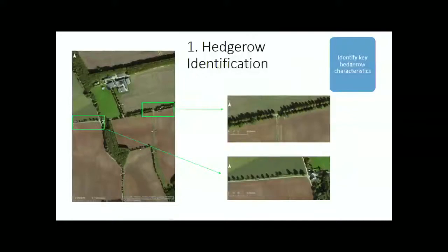So hedgerow identification was the first thing. I tried to do it initially off-site using satellite imagery. So this is just Google Earth. It was free. I identified 167 hedgerows. Then when I went out there, I identified 89 hedgerows, which I could go out and revisit and look at the plant diversity in the margins there.